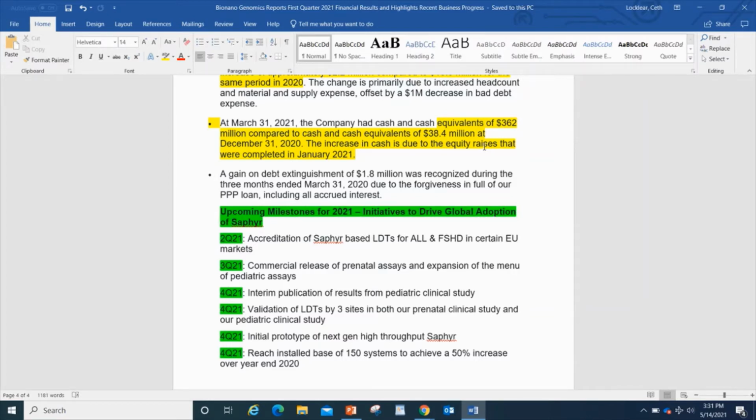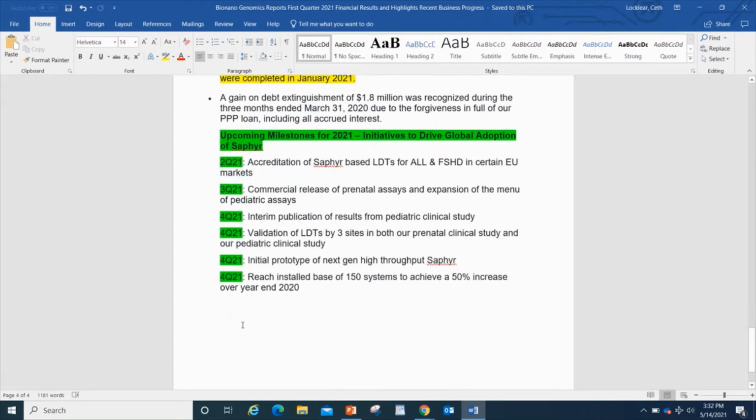So here is the last part of this article, and then we'll get to the chart analysis and price prediction. Now, a gain on debt extinguishment of $1.8 million was recognized during the 3 months ended March 31st, 2020 due to the forgiveness in full of their PPP loan, including all accrued interest, which is something you want to think about. And again, you can see this is what I'm talking about, how transparent they're being with us.